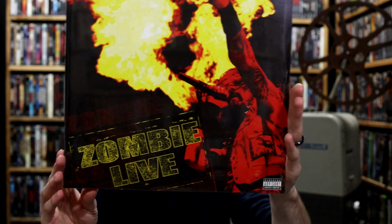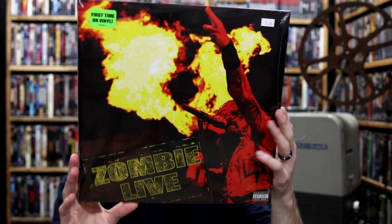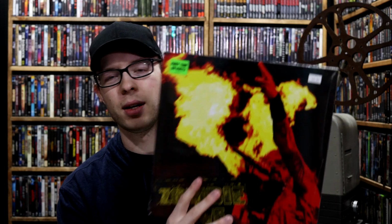The next one here I got is Zombie Live, which is Rob Zombie Live. I do like Rob Zombie. I think I like his movies more than his music, but it is kind of cool to have a Rob Zombie live performance on vinyl. All 3 of these are brand new too, I should mention that, which is fun.